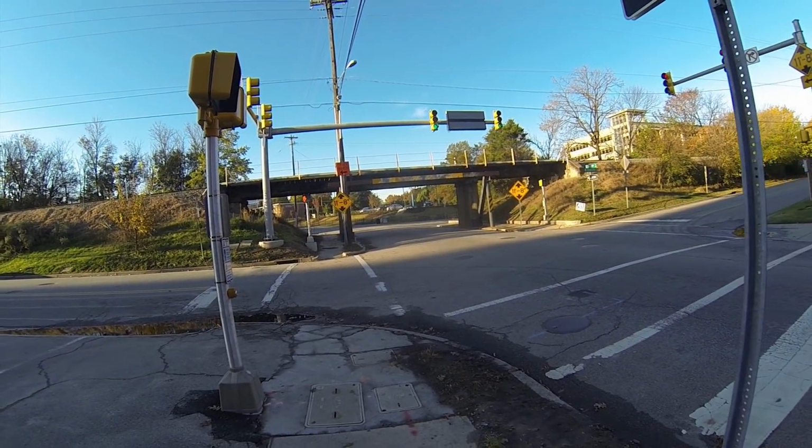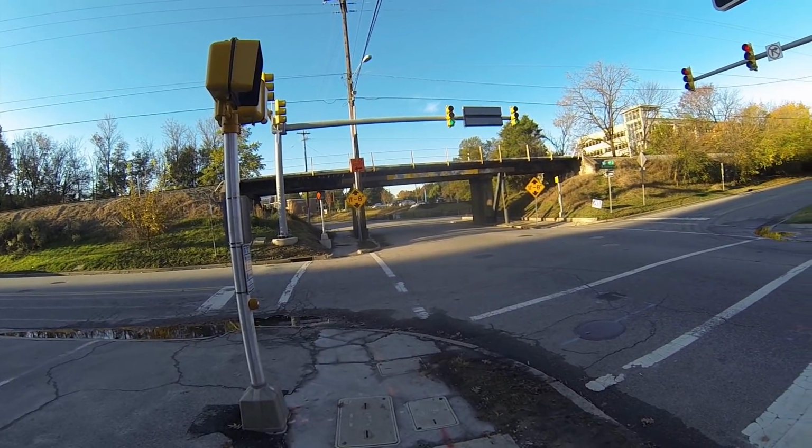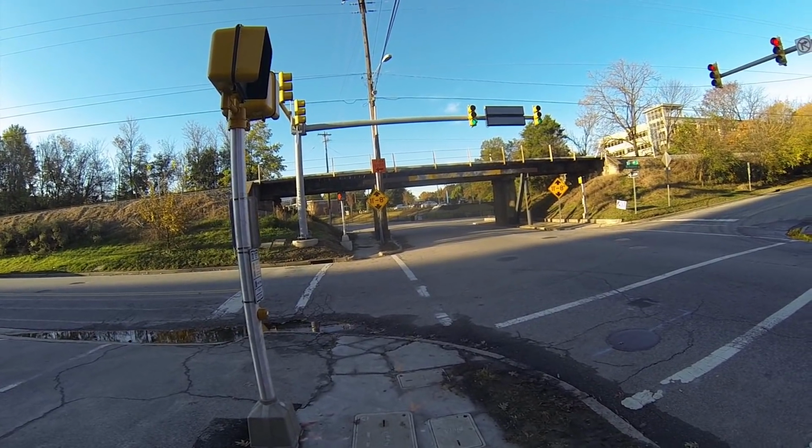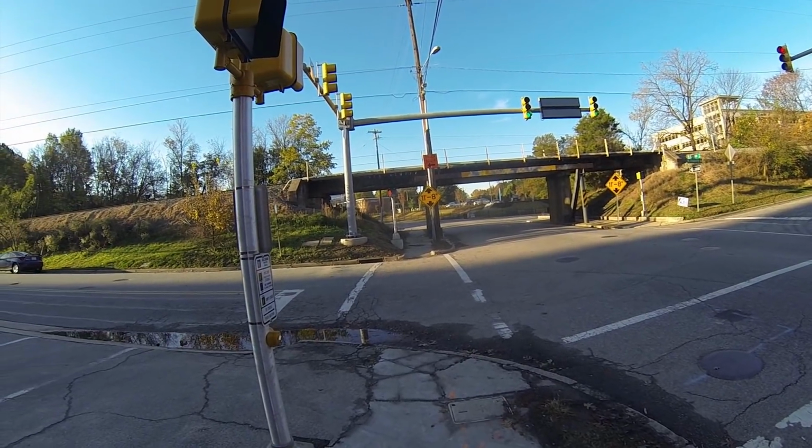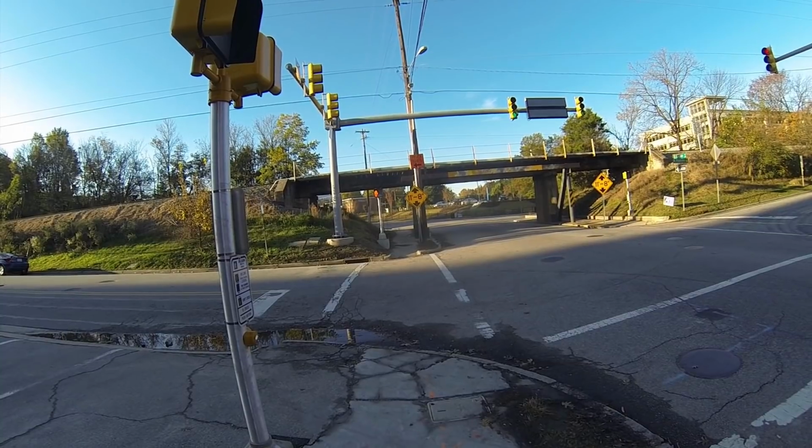The street coming down toward the bridge is a one-way street. So you have the opportunity to turn left or right. It's not like it's a one-way street and you can only go one way. So when the trucks come up to this area, they have a choice.